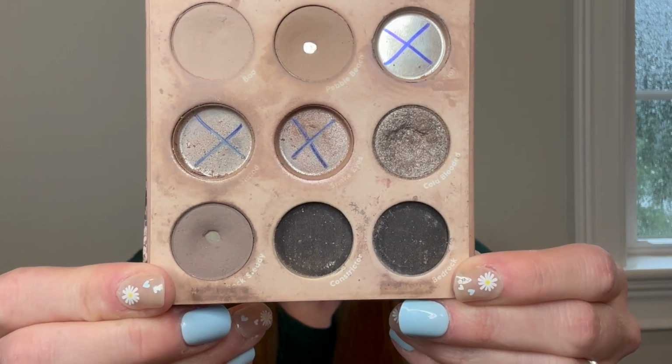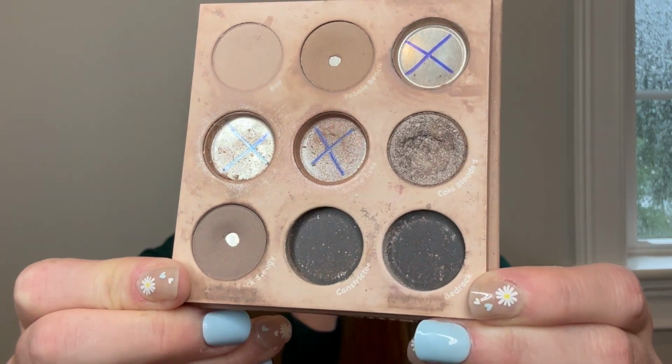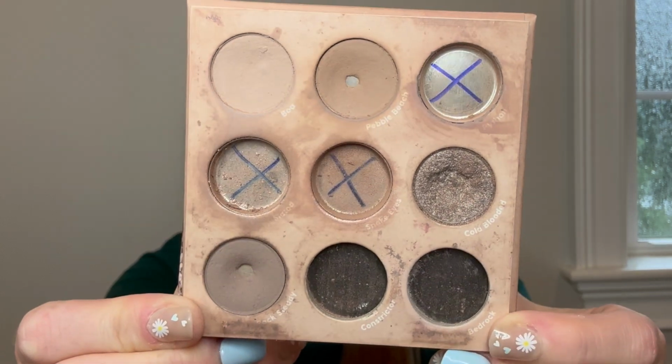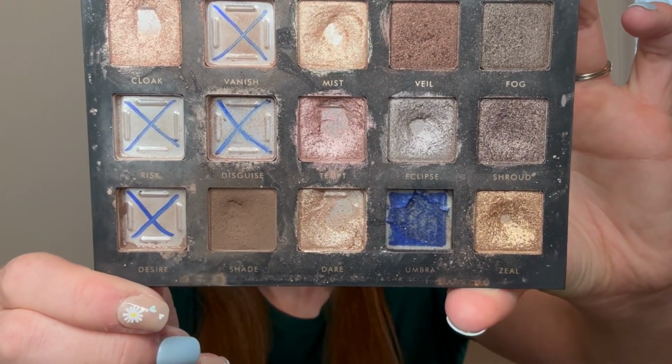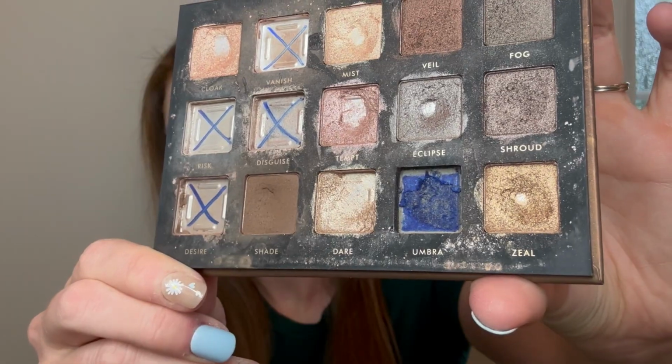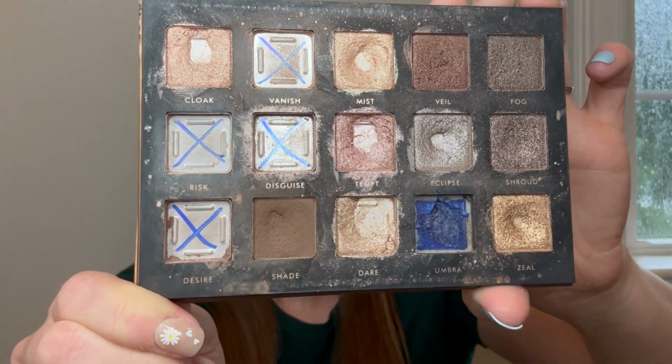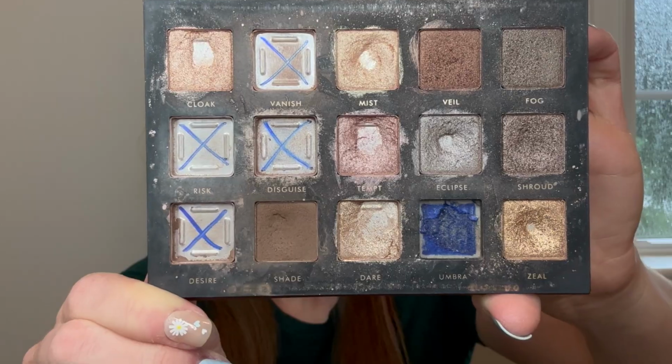Now that you have that refresher, let's go ahead and look at my ColourPop That's Taupe palette currently. And now let's look at my Shadow Kiss palette. So I'm pleasantly surprised to have new bands showing in both of my palettes since the last update, but let's go ahead and talk about the That's Taupe palette because that one will go a little bit faster.